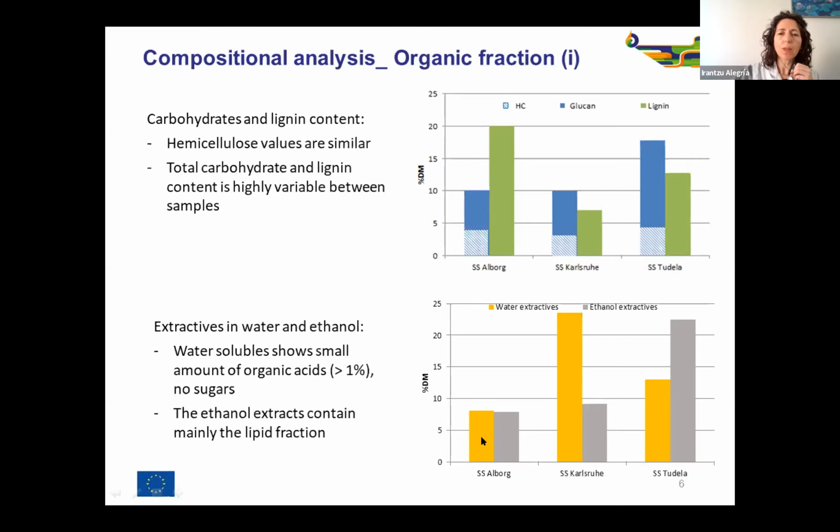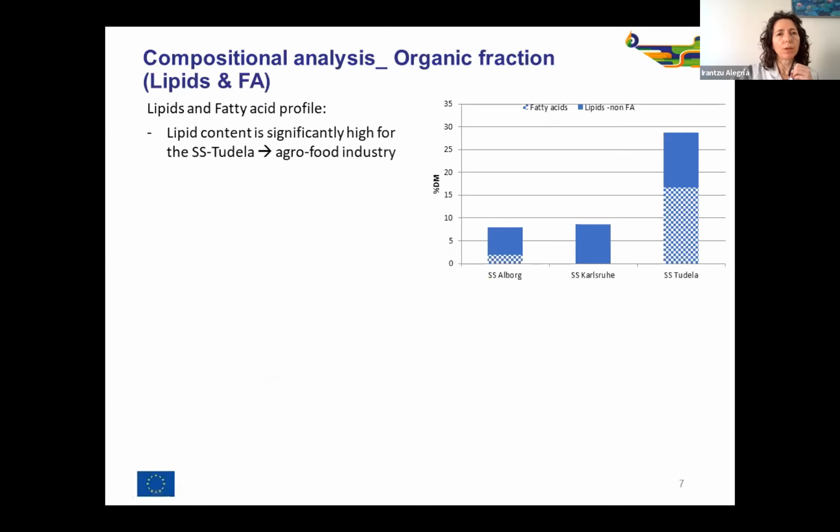As for the ethanol extractives, there are also some differences between the samples. The Aalborg and Karlsruhe samples account for around 8%, whereas for the sample of Tudela, it's much higher. It accounts for around 23%. That can be related to the total lipid content of the samples, because we saw that the lipid content of these samples can vary quite a lot.